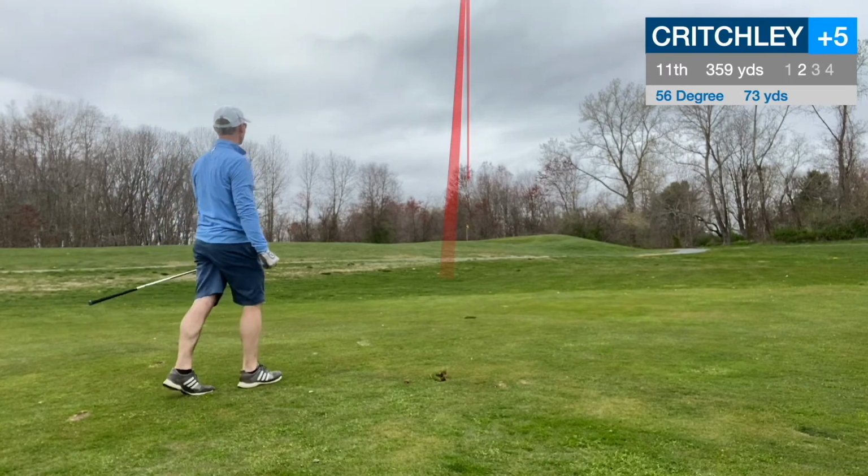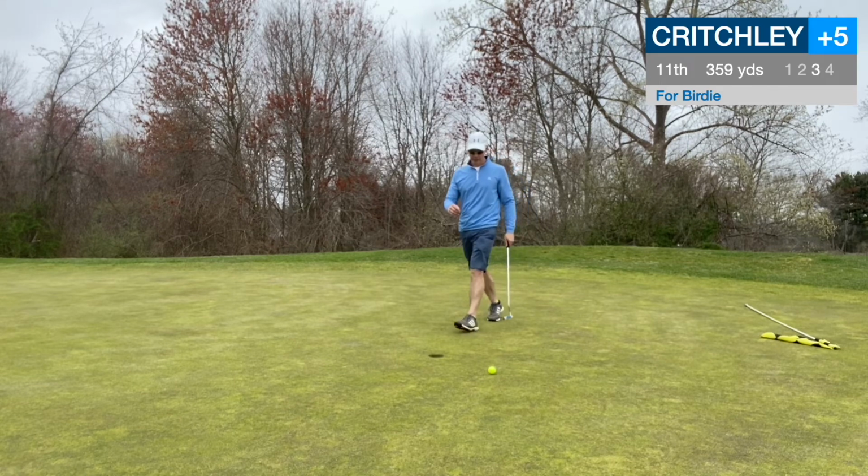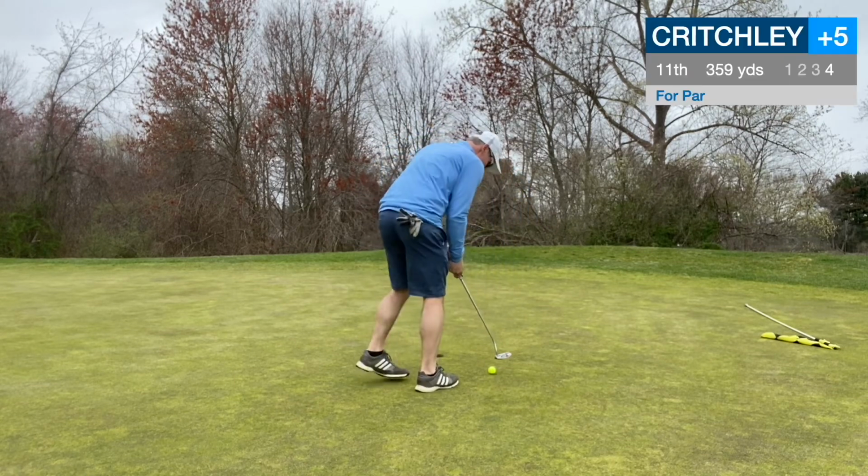This is looking really good, but it is a little deep. Goes over the flag. It stays on the green, but now I'm just breathing on it because I'm behind the hole. And as you can see, I played a little bit of left to right, and it did not move, and we'll just tap in here on the 11th for par.